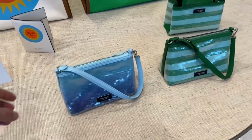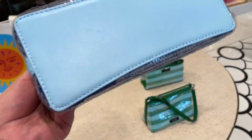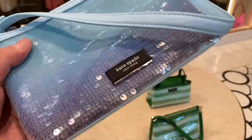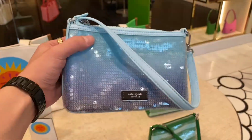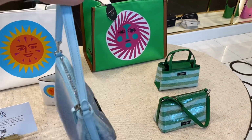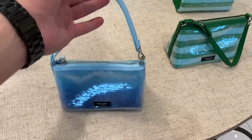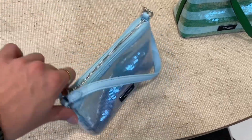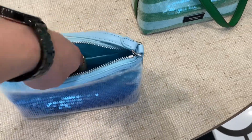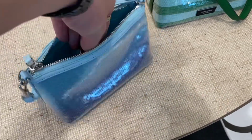And then next up goes to some of the new ombre sequin pieces. This one's the Lulu Ombre Sequin East West Pouch. The pochette? Pouchette, sorry. Very adorable. Not my kind of deal. Like, I've kind of grown past the whole sequins thing. I like some sequin bags, but, yeah, they really have to wow me.